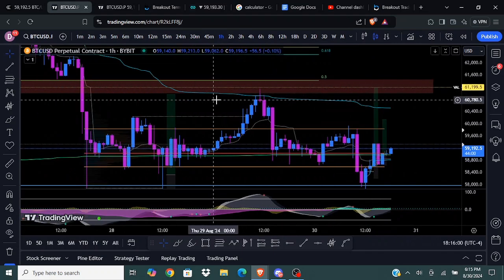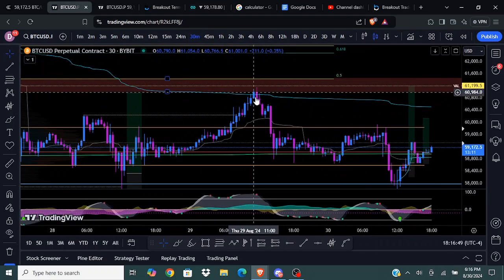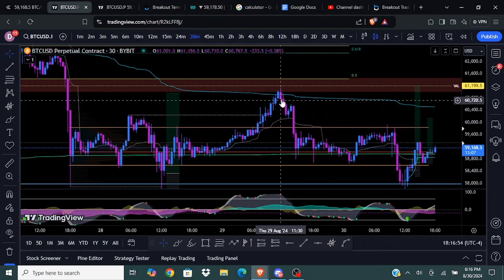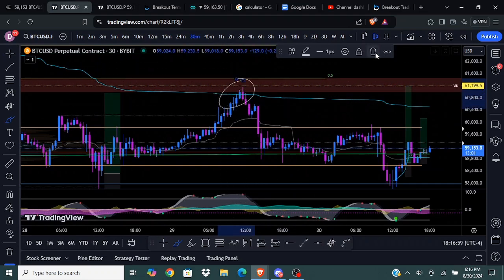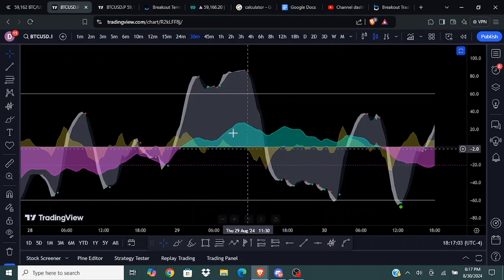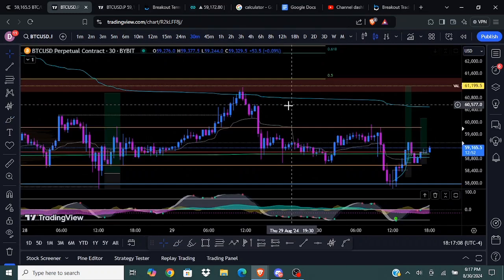I did not take a short up here. I was really trying to refine an entry in that area, and unfortunately I wasn't able to, which is fine. I've had a great trading week. I'm not really trying to push my luck. Because there wasn't great confirmations on this high, I have to say. There were not divergences on the higher time frames. Like on the 30-minute, things were looking pretty bullish at the time. Momentum putting in higher highs, money flow putting in higher highs.